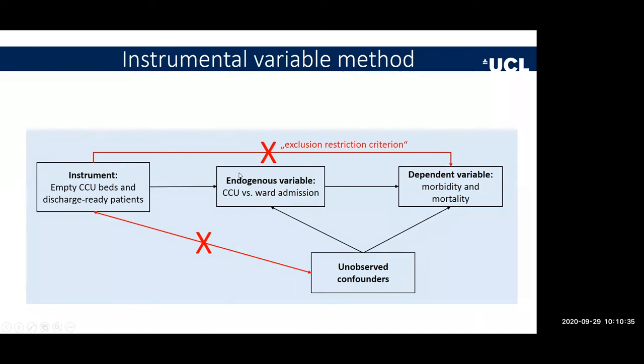Here you can see we have an endogenous variable, which is basically our treatment group variable: ICU admission versus ward admission after surgery. It is important to note that the endogenous variable is influenced by other observed and unobserved confounders in this whole model. Secondly, we have the dependent variable, which is our outcome: 7-day morbidity, 30-day and 60-day mortality. Then, as a third step, we are introducing our instrument into this model. In our case, we are using the number of empty beds and the number of discharge-ready patients as an instrument to account for ICU bed occupancy at the time of surgery.